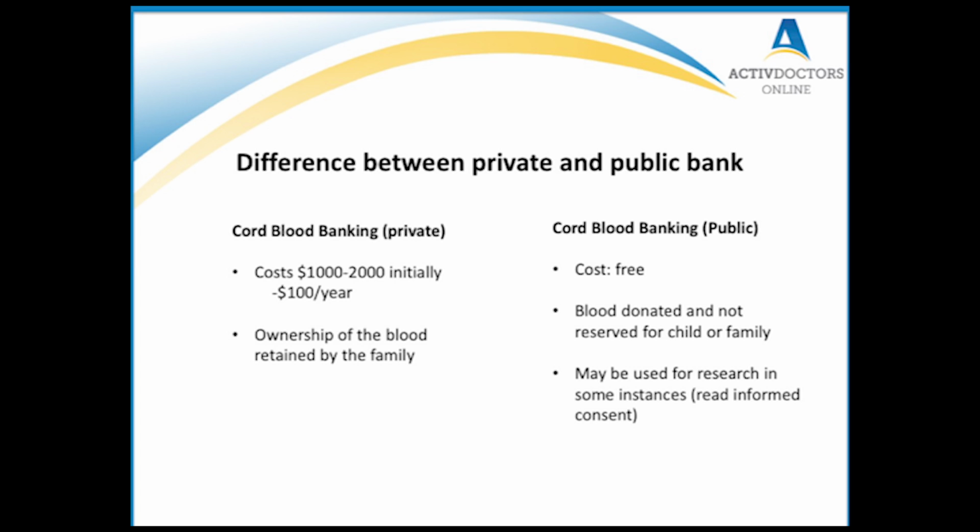The journal Obstetrics and Gynecology actually did a study of the issue, and their number came out to be about 1 in 2,700 chance that you or an immediate family member, a sibling, would actually need those stem cells. The American Academy of Pediatrics even said that 1 in 2,700 was an overreach. They said that the chance of actually the child in question needing their own stem cells is closer to 1 in 200,000. And an Institute of Medicine study said that there have only been 14 ever cases of children using their own stem cells for a stem cell transplant after privately storing their stem cells.